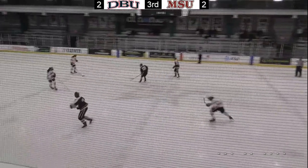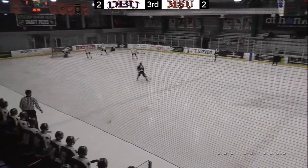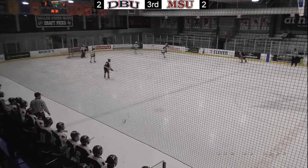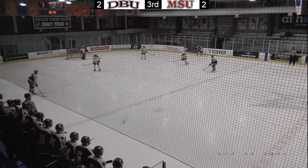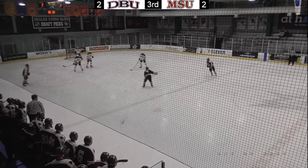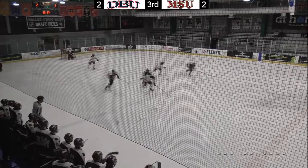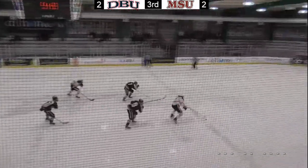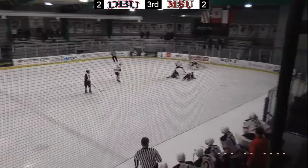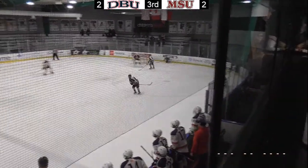MSU now with it, skating through the neutral zone, gains the offensive zone, cuts along the corner, sends it up to the point. Puck kept at the point. In front shot, and that's blocked. And he's able to get around. It's just him and the goalie now. Breakaway opportunity. And he gets a shot off and a save there by the MSU netminder.